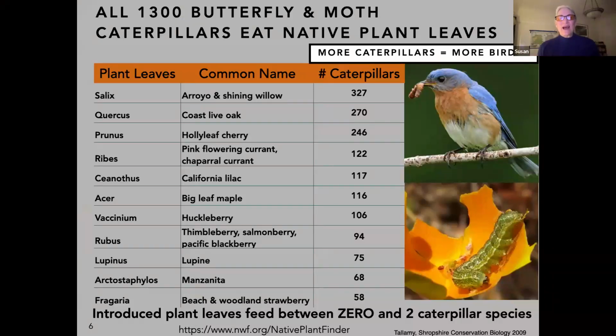If we take a look, Doug Tallamy did this research on which plants support which plant communities, and this is based on published data. We've got plants that support as many as 200 to 300 different butterfly and moth caterpillars, because caterpillars evolved to eat leaves, co-evolved with local native plants to eat those leaves. And just like the monarch needs milkweed, we have a bunch of butterflies and moths that need the local native plants that they co-evolved with.